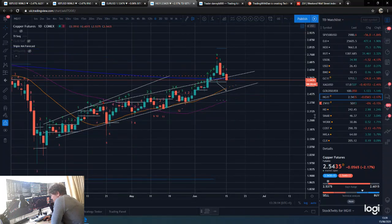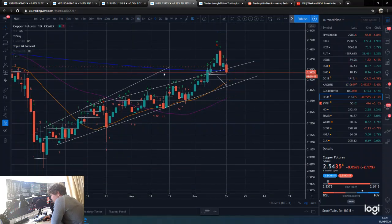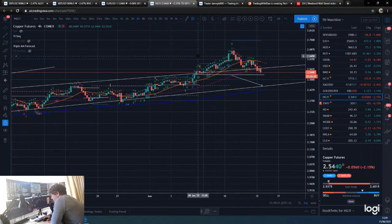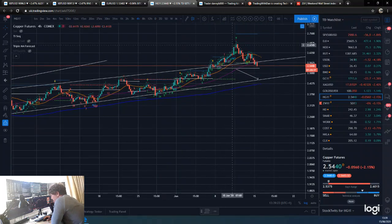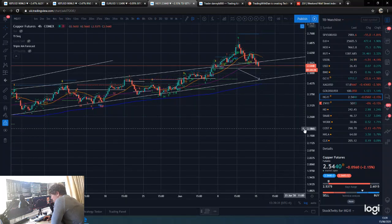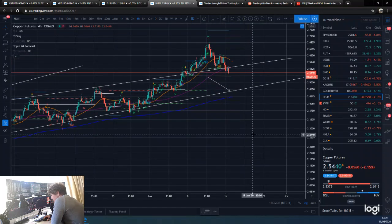Copper, just textbook trade. Look at this 4 hour 9. Look at this. There it is. Look at that. So we said basically it's 4 hour 9. If you come back, test the top of the trend line, we bounced off it, and if you come back and break through it, back into the trend line, and then potentially out of the bottom of it, but we'll have to see what happens.